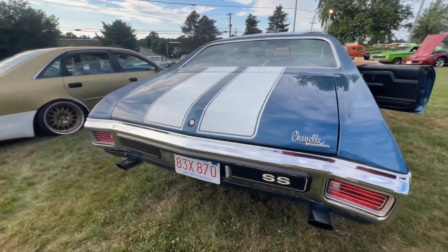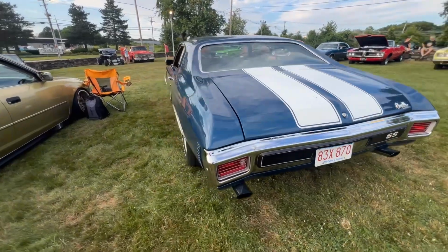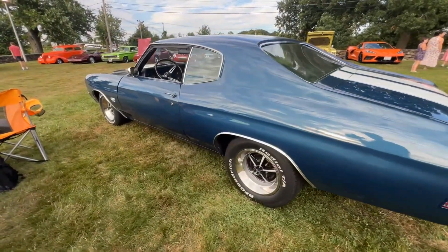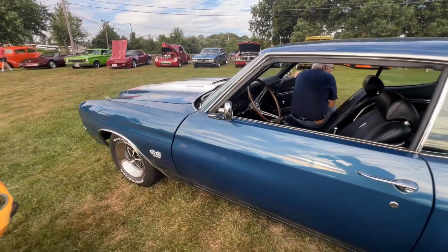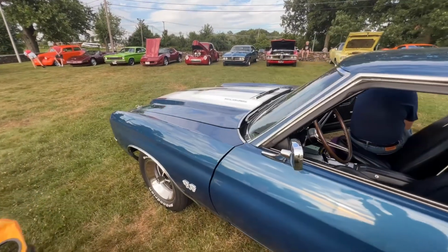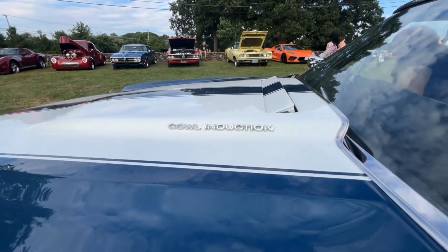Just telling the owner, I love '70 Chevelle SS's and I love the blue. Don't see many blue ones. They're all red. And this one's really cool. Automatic, big block 454, and the cowl induction hood. How cool is that?